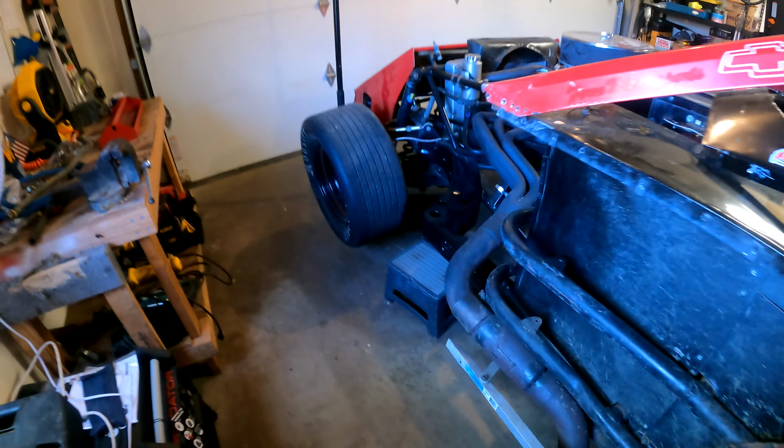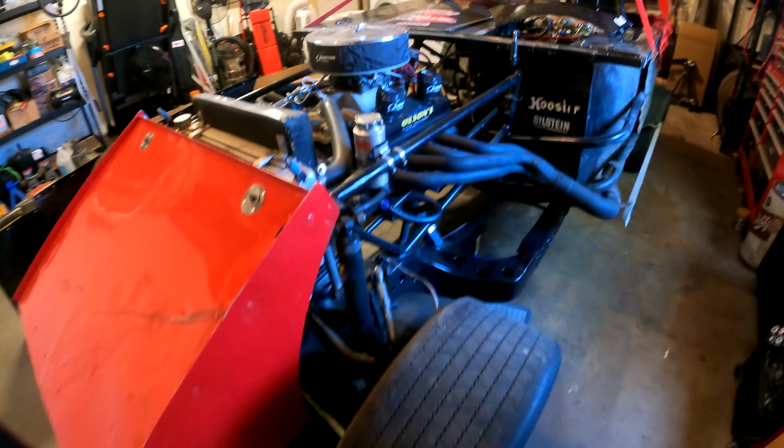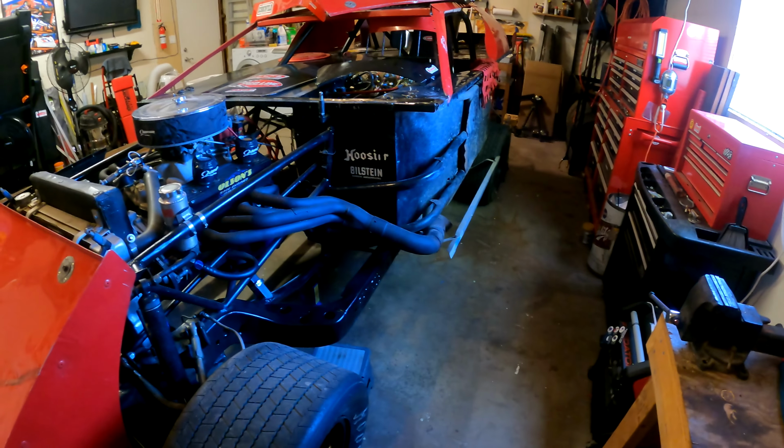Hopefully I can lose a couple pounds so I can fit my race suit. Yes, I know, like I said, I'm a little bit of a bigger guy, but once I take a couple pounds off and fit the race suit, I'm going to take this thing to the track and see what I can do. There's some other stuff I want to do with this thing too.